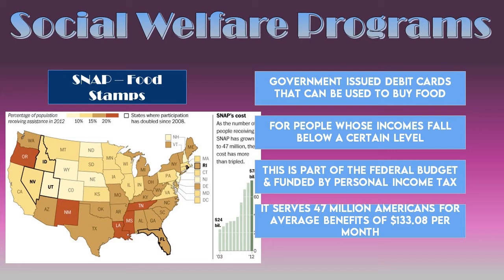But this is for people whose incomes meet a certain amount. This is funded by the national government and paid for in your taxes. And this serves almost 50 million Americans. The benefits here are about $133 a month, which is not a lot of groceries, but it does help. It helps people get the assistance they need. Now, on the map here, you can see the states that have the highest percentage of people on supplemental nutritional assistance, and Tennessee is one of those. So we have a tremendous need for nutrition assistance here.